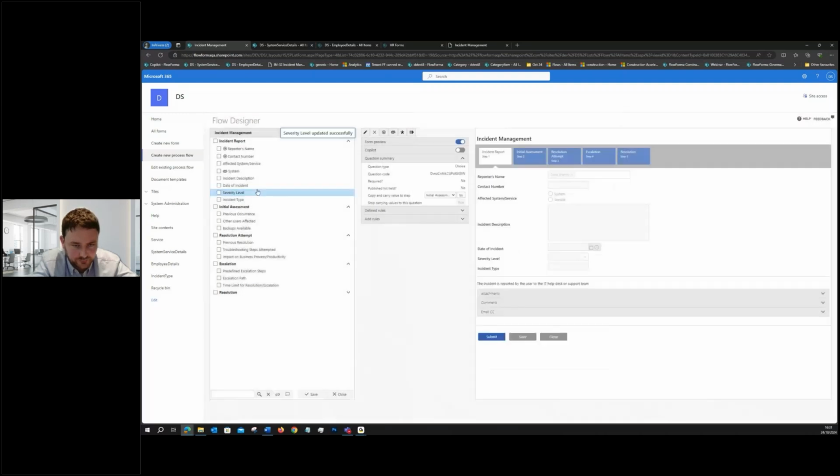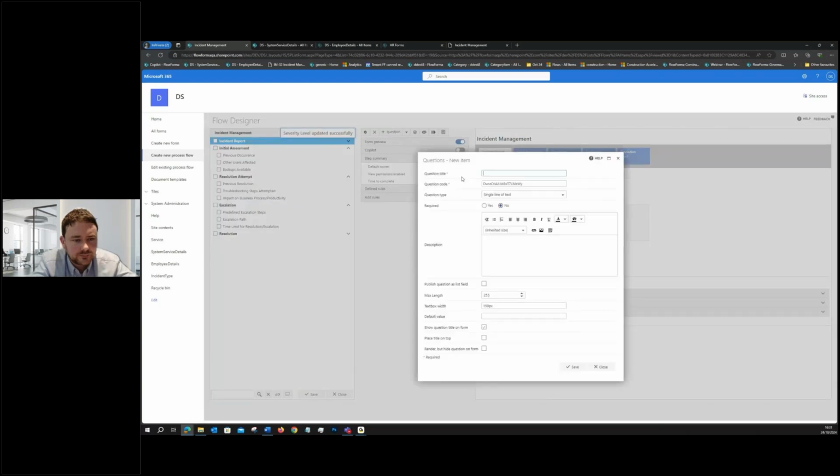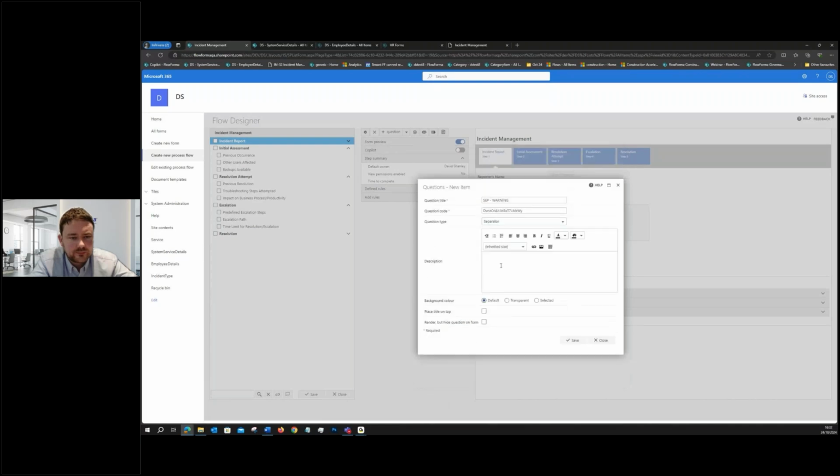And what we'll do here is, if a user's choosing a severity level, maybe we'll give them some indication as to whether or not that's the right choice for them. So you want to try and control how the user is interacting with the form. I'm going to put in a warning. Now this is a separator I'm going to use here, which is a graphical representation that appears on the step. So it can impart information front and center to the end user. So I'm going to use a separator here, and in that separator, I'm going to just have a warning. Not a very instructive one in this case, but you'll get the idea.